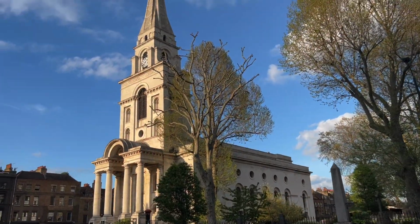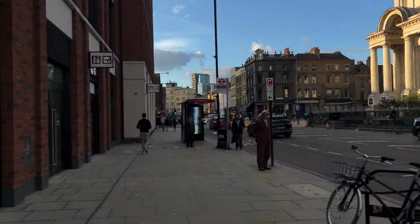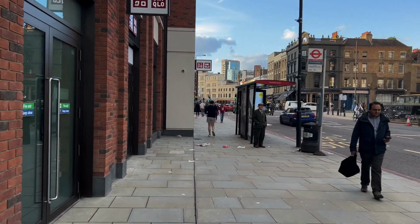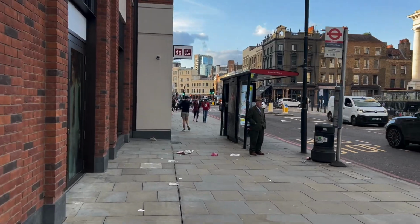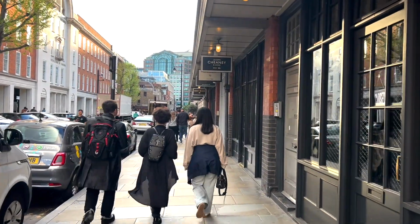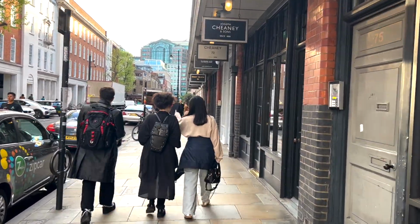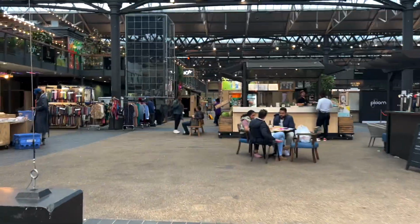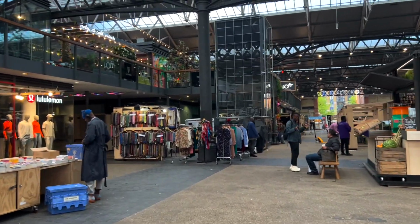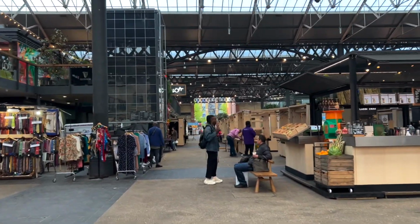Walking in part of London I've never been in before. Spitalfields area. Heading to meet my friend Sandy from the Argonauts for a pint. Spitalfields Market. Looks like quite an interesting thing happening here.